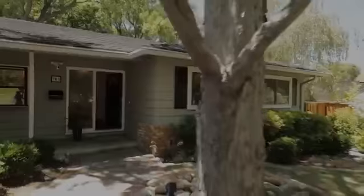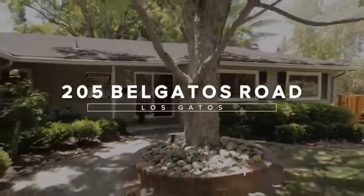Hey, I'm Andy T with the T Group. I am super excited to bring our newest listing, 205 Belgatos Road in Los Gatos, California.